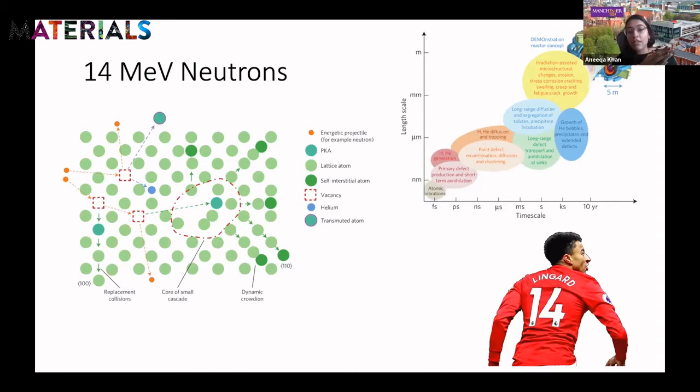And those tiny defects, whether they're vacancies or very small scale generation of helium, etc. When you get to the larger scale, they can really influence the mechanical properties of your material and the engineering properties of the material. So it's really important we look at this.